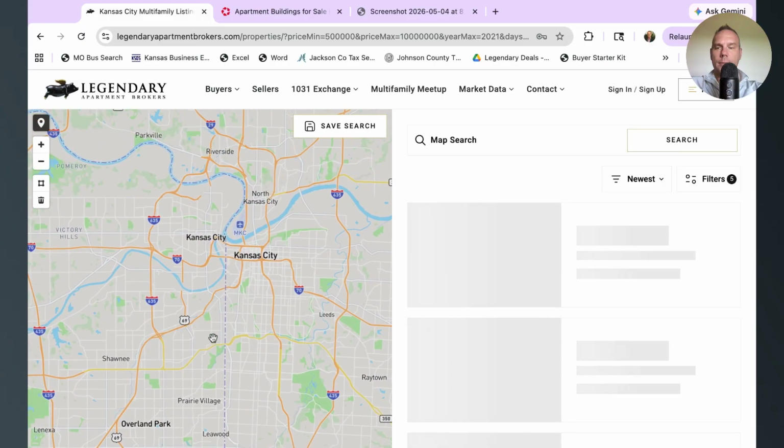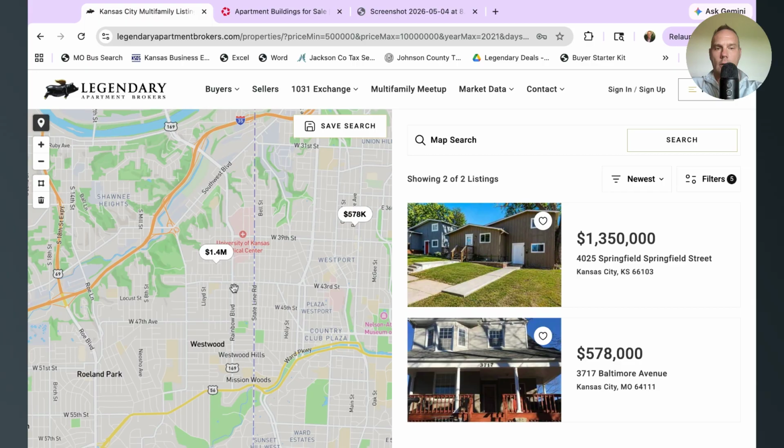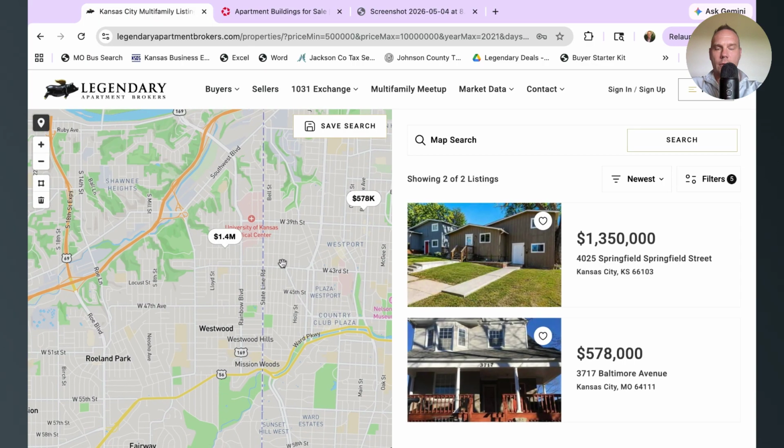So first up, we've got a set of 12 units here by KU Med, 4025 Springfield Street, and there's several other addresses there, all duplexes. So a couple of them are 2-story, a couple of them are your standard 1-story, 1950s build, 1960s build. Fantastic investment. $1.35 million is the list price on that. Rents should be north of $1,200. I've got some in there at $1,200. No Section 8 or anything like that.